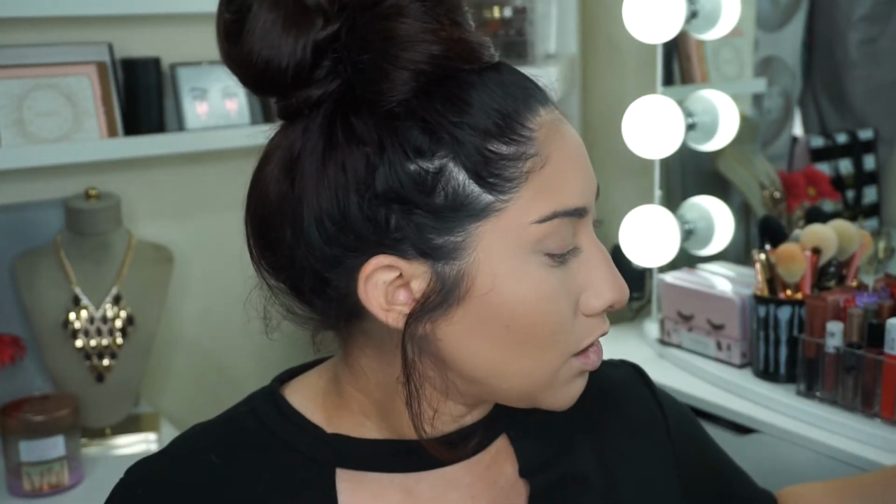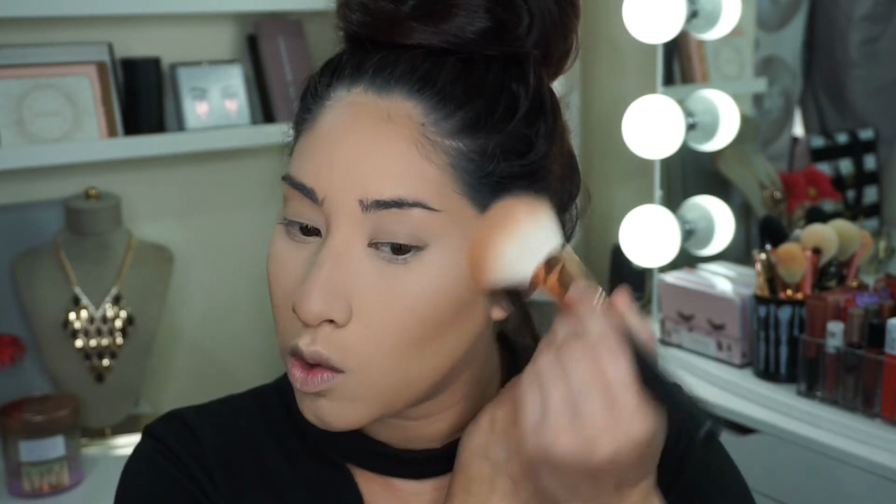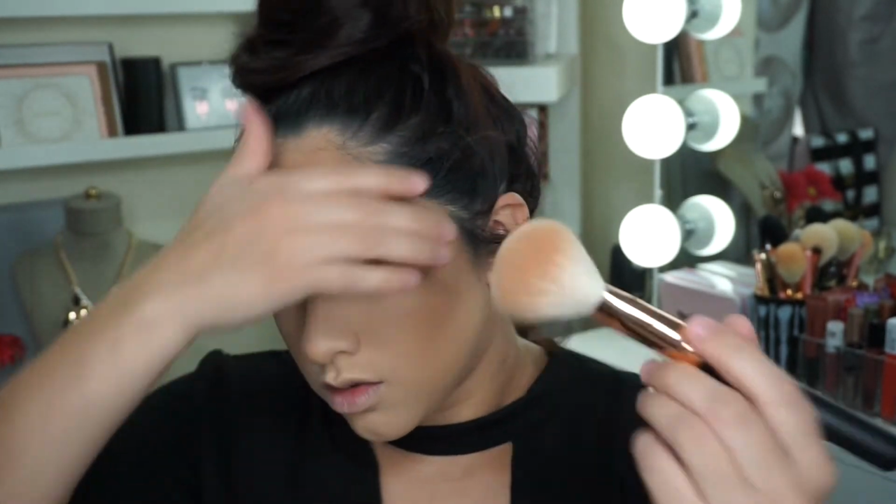For my actual bronzer brush, I'm going to go with my Morphe R7. This is one of my favorite brushes. And just grab the medium contour color, and literally, like I said, you just need to dab, make sure you get that excess off, and go ahead and start bronzing the face. And then I'll just drag it up. Warm up the face.